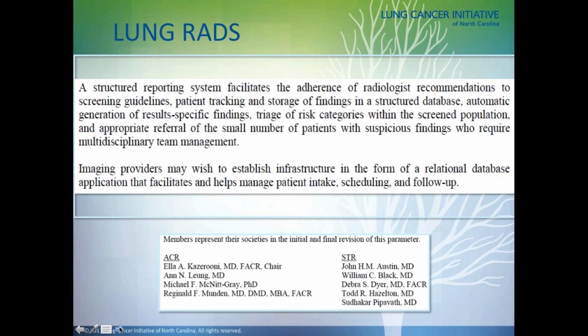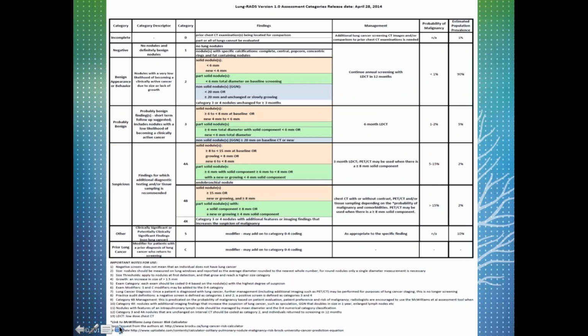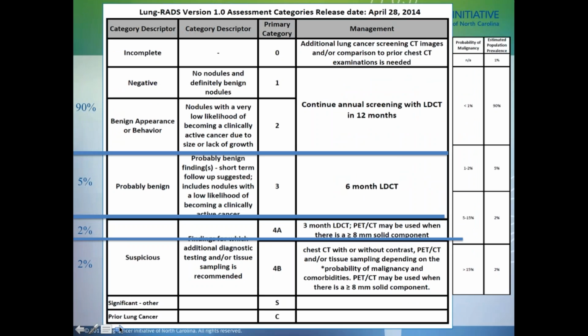This is the identification of the reporting system that has been adopted pretty much by every organization and also by CMS, and it's basically just a way to report. It's a language that the radiologist can use to report the findings. And again, this is overall what it looks like. I don't expect you to be able to see that, but you could probably see this, and this is basically what it is we talk about, Lung RADS 1, 2, 3, 4A, and 4B, and then you can see the various breakdowns. And 90% of the folks that are screened will have a benign appearance or behavior or a negative scan. Very few will actually have abnormal findings.